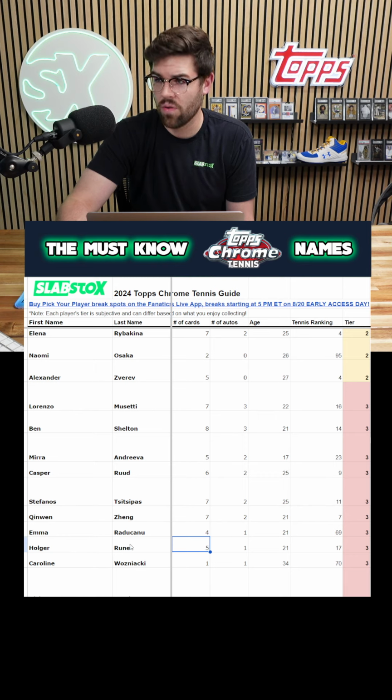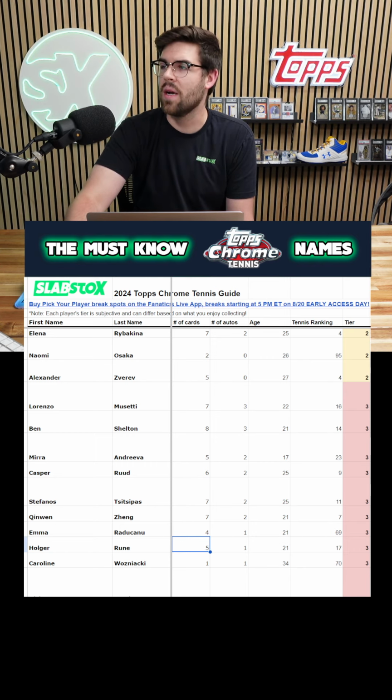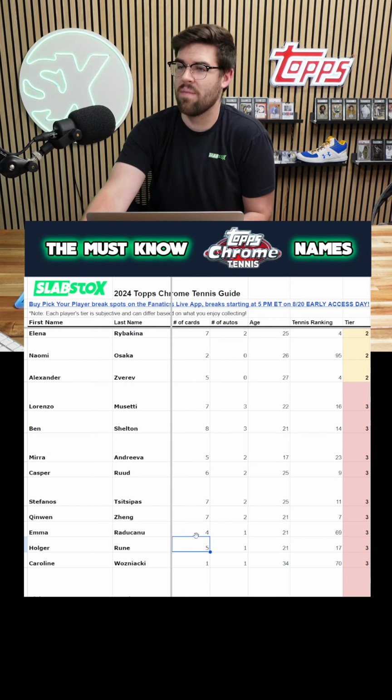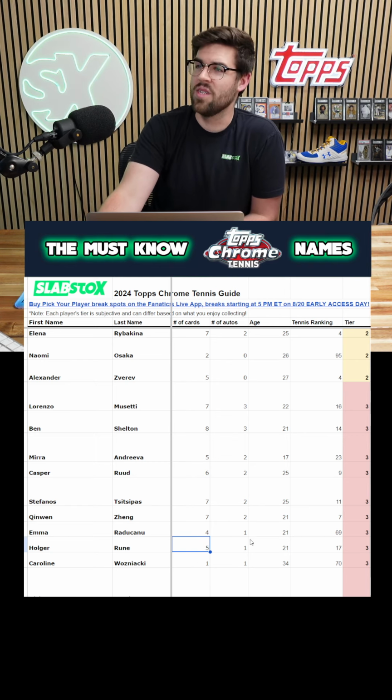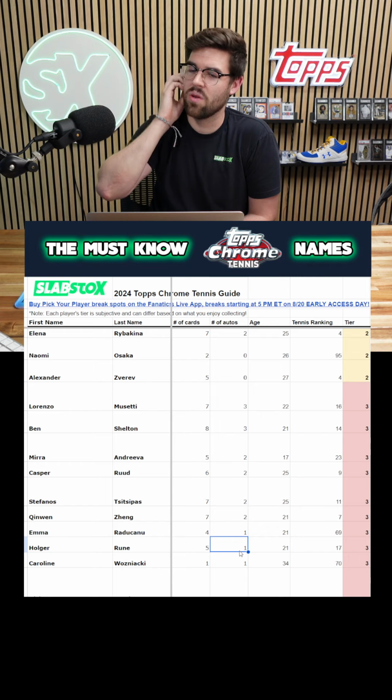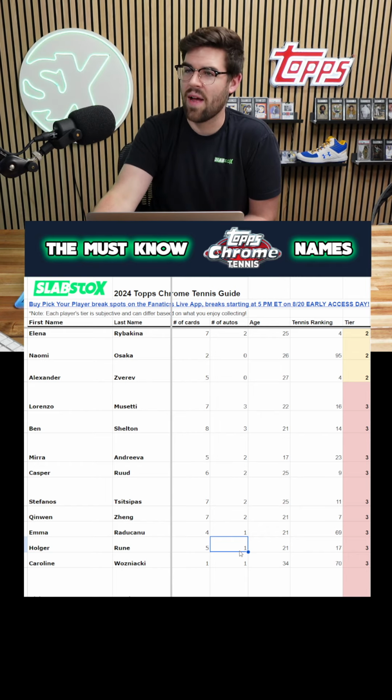All right. We have Holger Rune, who was kind of supposed to be next in the tennis world. He hasn't been playing as well this year. He has wins over Djokovic, though, which if anyone can beat Djokovic, that's obviously an important thing to do. He's 17 in the world right now, 5 cards in the set, 1 autograph. His first appearance, his first autographs, and he's only 21 years old, so still a lot of time for Rune to really start performing big, and one to watch in the men's tennis world for sure.